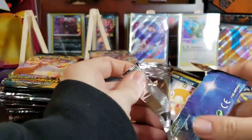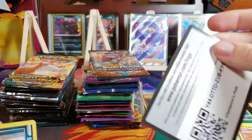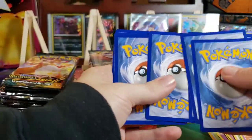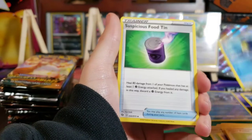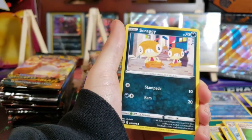Champion's Path. Hoping for the Black Charizard. Big Black Charizard. There's the code. Big Black Charizard, that's all we want. All right, we got ourselves Grass Energy, Hyper Potion, Sharpedo, Suspicious Food Tin, Scraggy.